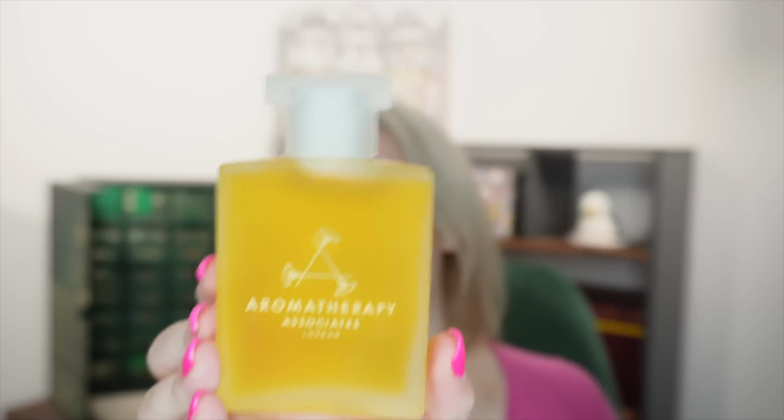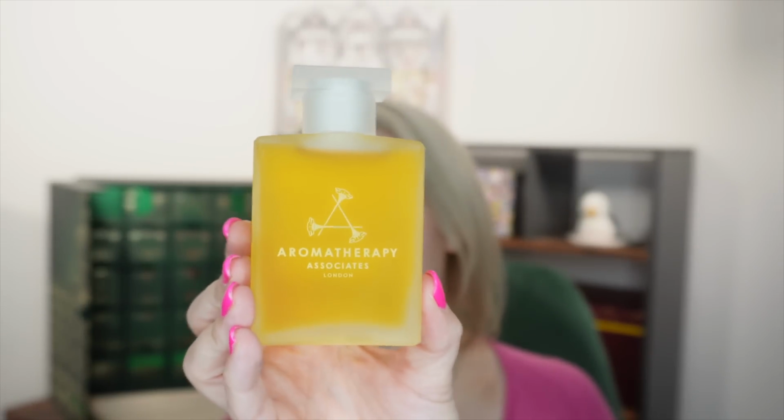Day 24, Christmas Eve, and today we get a full size of the Aromatherapy Associates Revive Morning Bath and Shower Oil in a 55ml size. This is worth £55. It smells incredible. I love Revive Morning for when you've just got a day you've got to get out and tackle and you need all the oomph behind you can get. This stuff is amazing. I don't know how many times I've mentioned it. It's incredible. It's so potent.